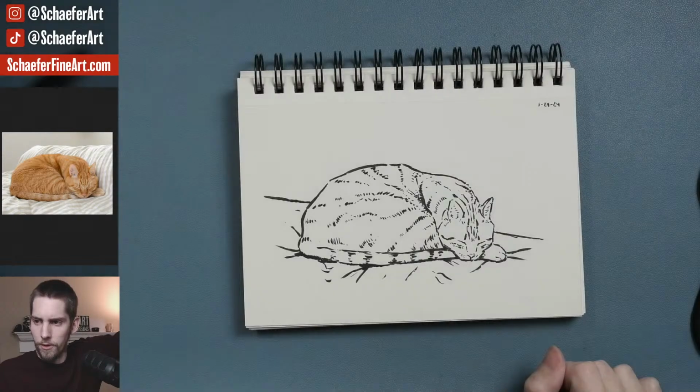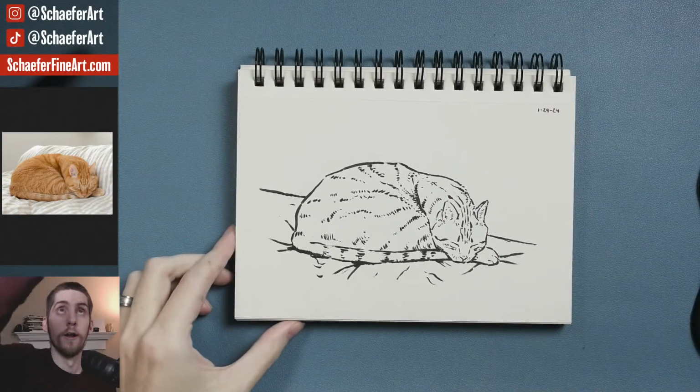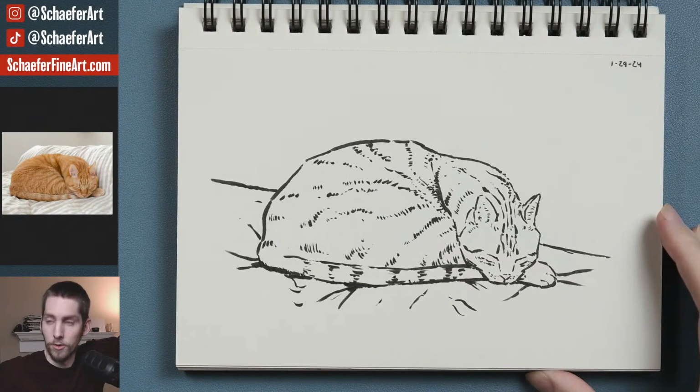Lighten this back up. I can really lighten my camera up when I draw with the pen and ink, because the ink is so dark. It's easy to see.